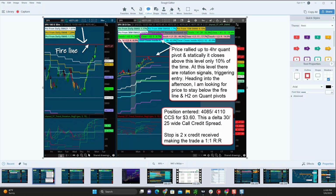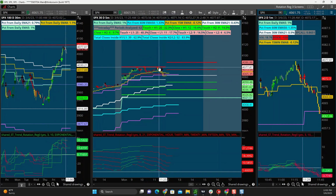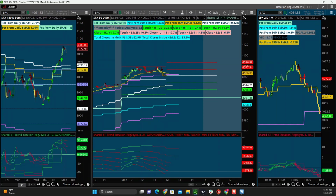Also, I have the 4-hour quant pivots. So what are quant pivots? Quant pivots spit out some data of where it measures the move. And basically, this is H2, H1, L1, L2. So if we reach H2 in the 4-hour time frame, heading into 4 hours past, we shouldn't pass this line theoretically. And what I mean by theoretically is that we only close above H2 in the 4-hour time frame 10% of the time. So we hit it once, hit it twice, and hit it a third time. So as price rallied up into here, we also have a fire line up here. So I'm okay with going ahead and initiating a call credit spread while having risk on the other side, right?